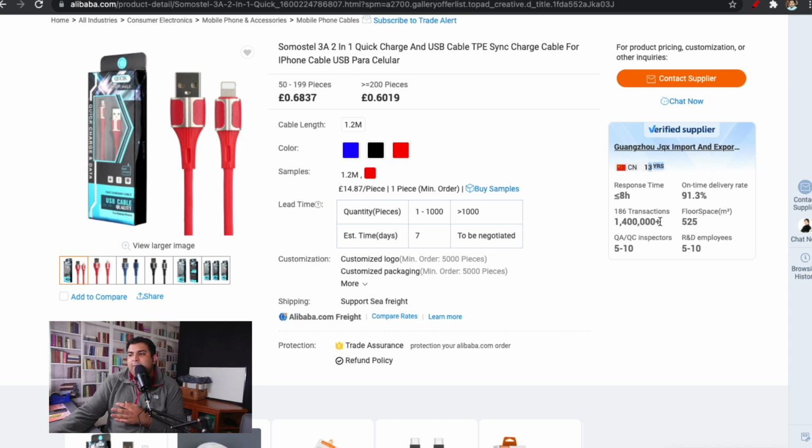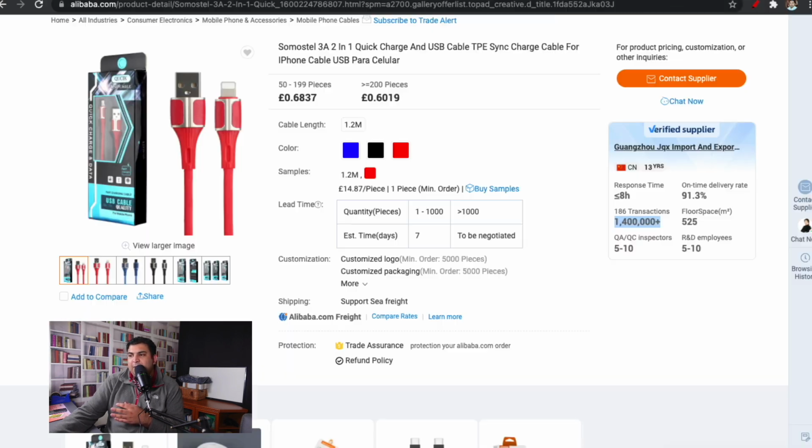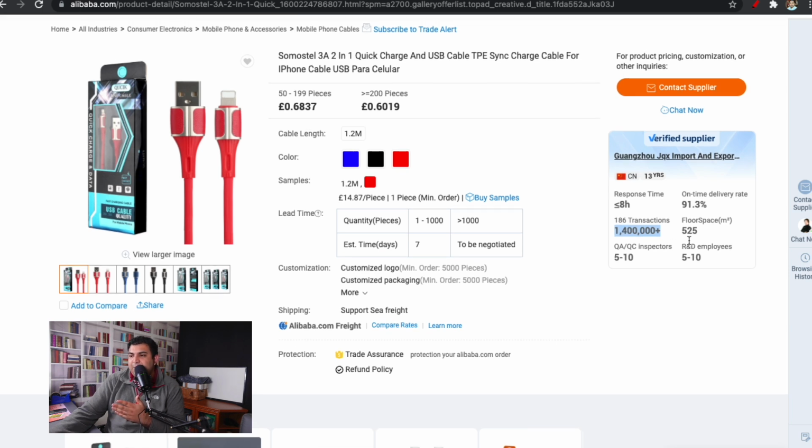And then how many transactions, obviously the seller has done a lot of transactions as well. So you want to see how many transactions they have done, and at the same time how long they have been on the platform, all that kind of stuff. This is something I normally check.